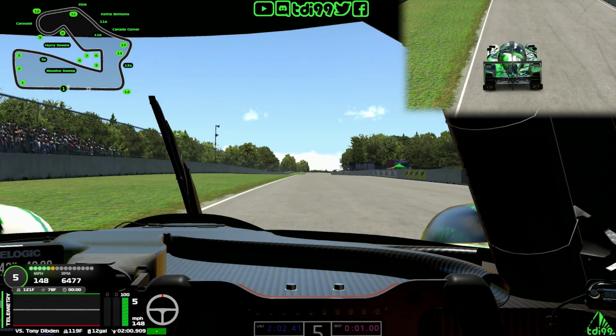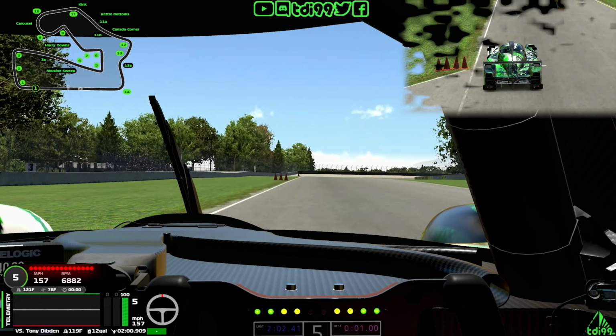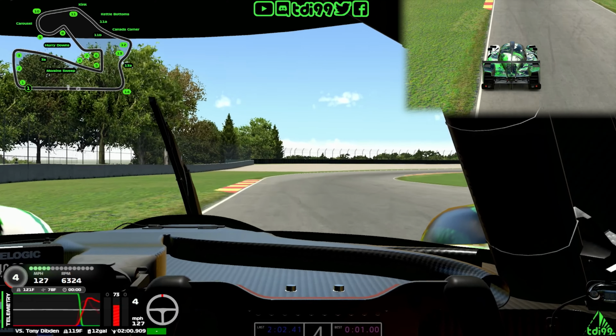Right then, Road America, and I did enjoy this very, very much. It wasn't too bad around here, and it's going to be good for Moto Class as well. So we're hunting for turn one, and we're using these three cones. Be very careful around here on cold tires. It's quite a fast corner.